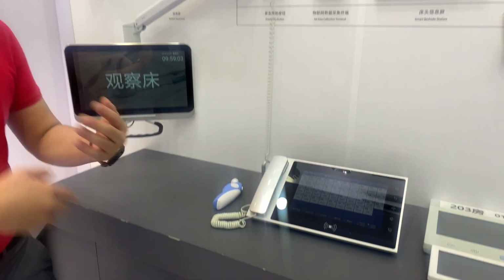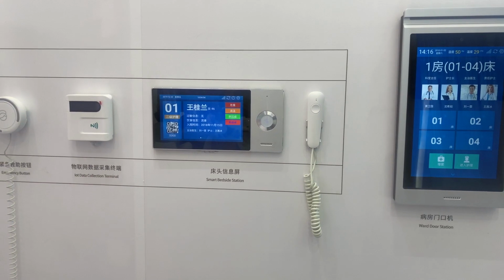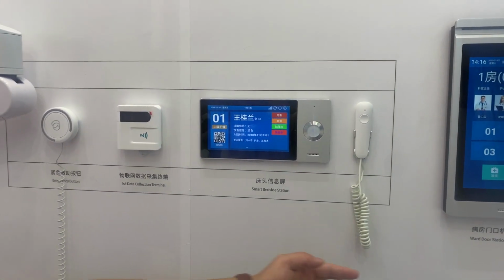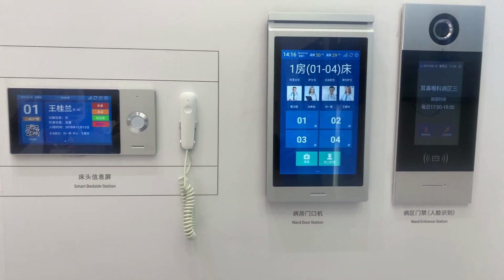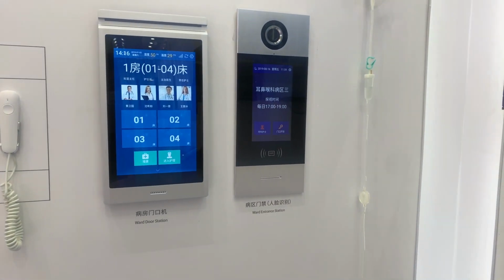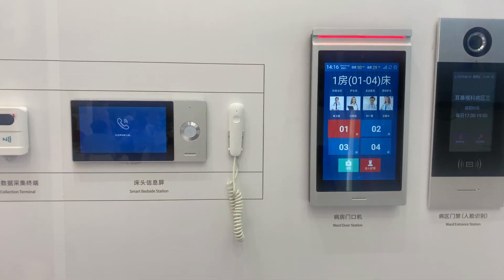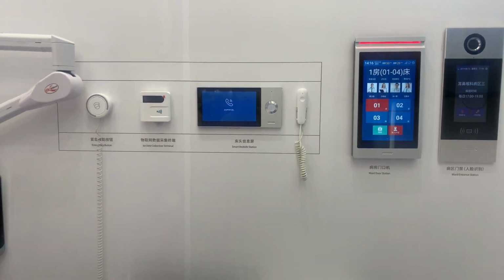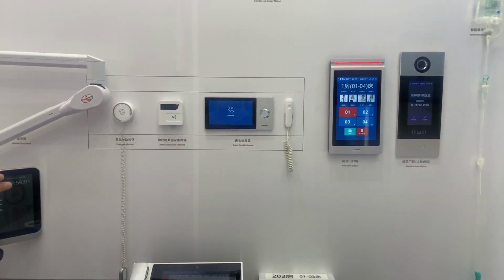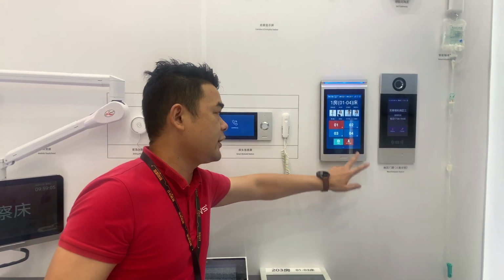As you can see right here, we have a nurse station, which will be put in the nurse station so that you can answer calls from the bed, from the ward where the patient is lying in bed. And this is the ward door station, so that in the gallery of the whole hospital, the nurse will see when there is a call from the ward, and think, okay, there is a patient who needs to be tended to, so I can go there and say, okay, I'm here already.